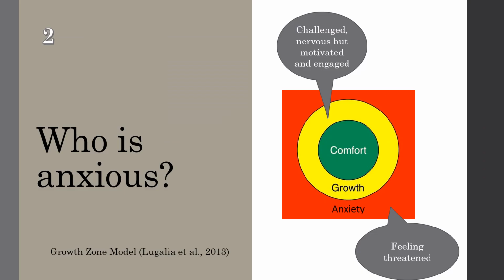Number 2, by identifying if a learner is anxious, we can use Legalia's 2013 growth zone model. The green zone is the comfort zone. Learners are feeling very comfortable here. They don't have any stress and they are using their existing knowledge. The red zone symbolises danger or a threat. Learners feel very uncomfortable here. They may feel angry, they want to cry, run, or have a sudden inability to think.